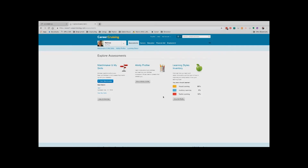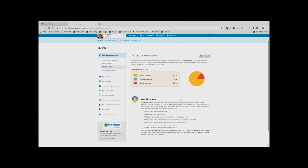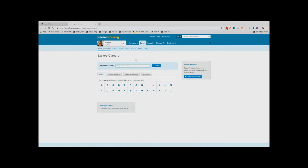So I'm going back to the assessments and jumped around a bit here. The first tab in assessments, I talked about Matchmaker and my skills, and I jumped over the learning styles inventory. I did this one last night. It confirmed that yes, I'm a visual learner, but it's a short quiz to determine what type of learner you are, which I'm sure your students have already started to do, but knowing your own learning style can help them study better, know how they learn, what ways they remember things, and help to make them better students too. So I think my students usually have fun with quizzes, so we often do this one.